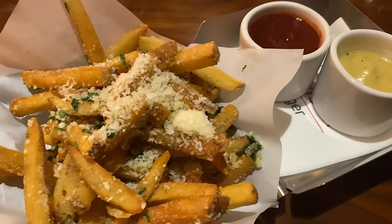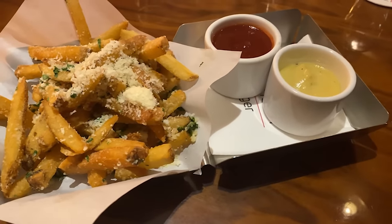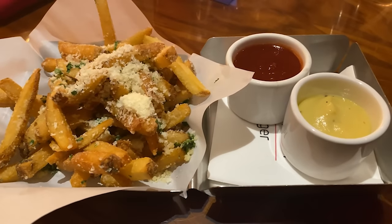Oh my gosh. Good start. I mean, the truffle, you can really taste that. The aioli sauce is so nice, so nice and creamy. So good. It is so, wow. So good.